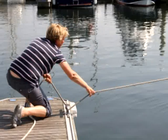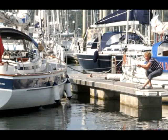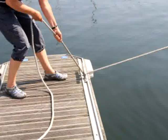How many times have you seen 7 stone of woman trying to pull in 7 tons of boat while standing in the water ski position? It's not her fault, of course, but she's the one who's got to try and sort it out. Get it under a cleat. Get some purchase on that line.